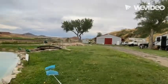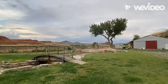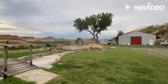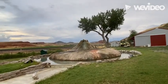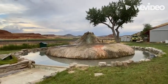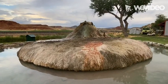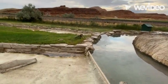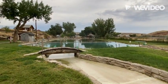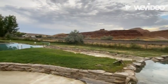So, the source of the water is this well, or this spring right here. This is where they drilled, and then the carbonate just lays down, or basically travertine or limestone just forms these cones. That's so cool. And that hot water is coming out, and then they filter the water here into the pools, and each pool is successively cooler. And the scenery around here is pretty awesome too.